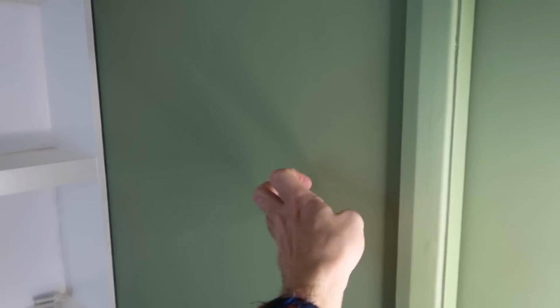And then there's a piece going across the top as well, and one going down this side here, because this wall actually has a sliding door to the ensuite going into it. So this is just plasterboard, so it needed some reinforcement there. So that's a strip of MDF as well.